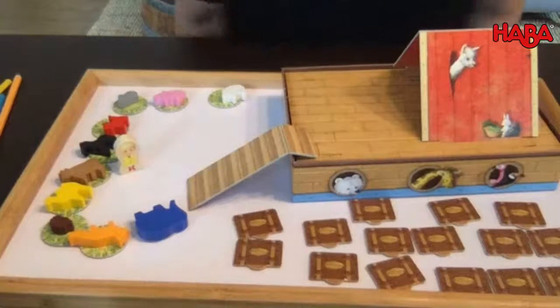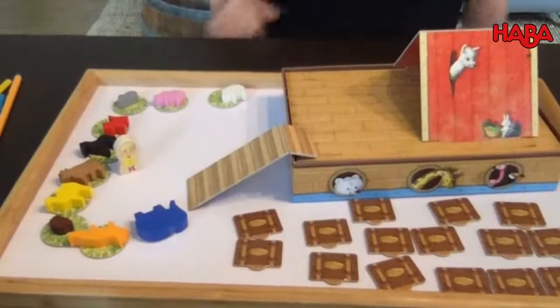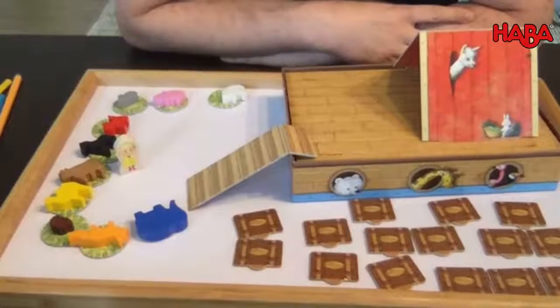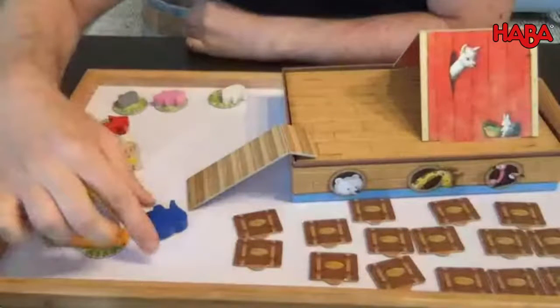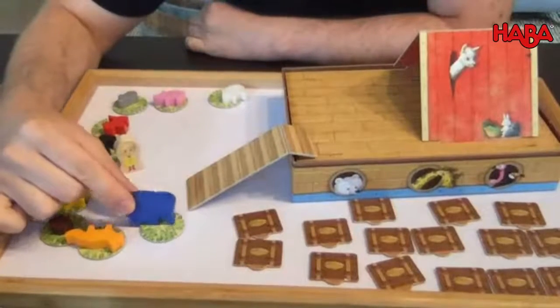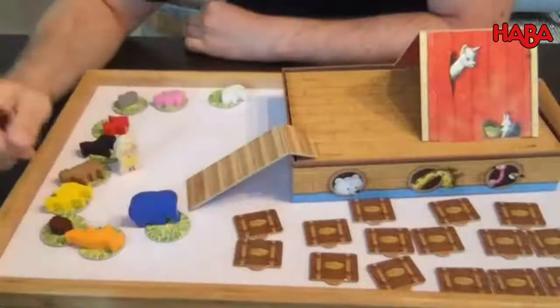This is a game for 3 and up, as far as I can tell. Yeah, you're right. And this is a cooperative game where we all play together. All those animals want to go on that ship. And of course, we know how animals are. No animal really wants to go on a ship without having his luggage. And we put all those down.